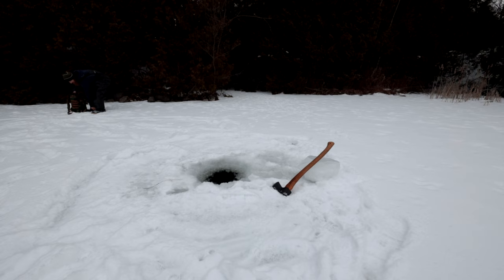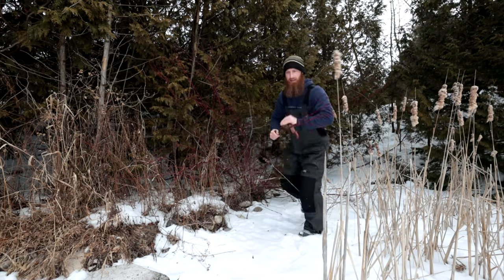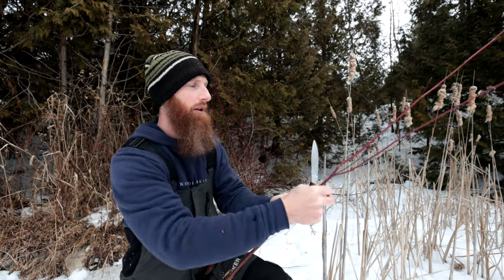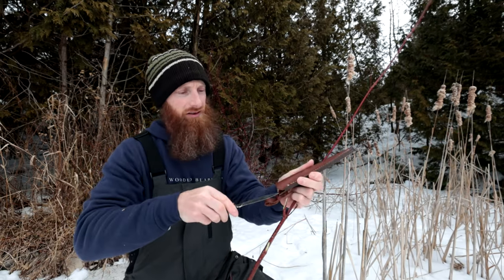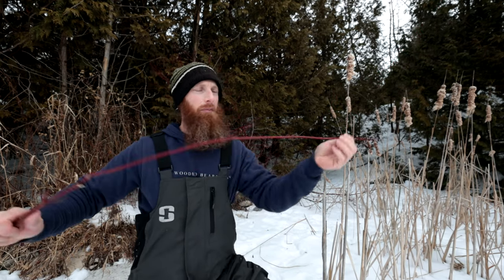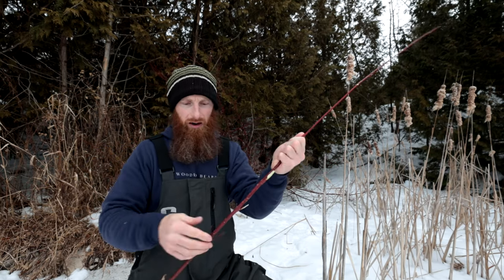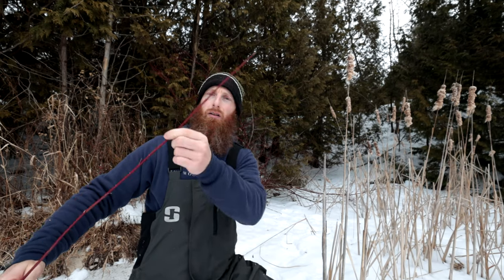Now that we've got our hole, let's rig up and see if we can't get ourselves some lunch, dinner, breakfast. However long we are in the survival situation, we gotta plan ahead. It's got a little bit of dogwood here, and this will make a really good whippy fishing rod. Ice fishing is simple. Is this ice fishing now, or is it still survival? It's probably a mixture of the two at this point, but this will make a nice little whippy rod, and we can even put our bell on there. I don't know if I'll get all rigged up on this, but if nothing else, I can tie the fishing line to it and just let the dogwood do the work for me. Whippy.